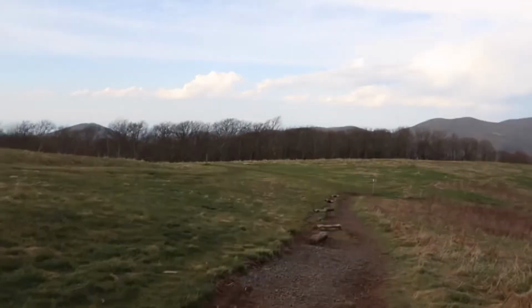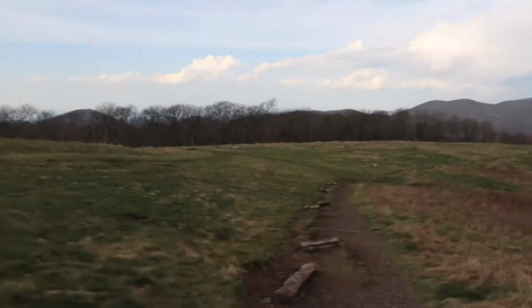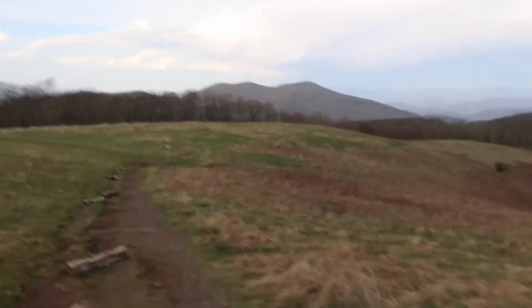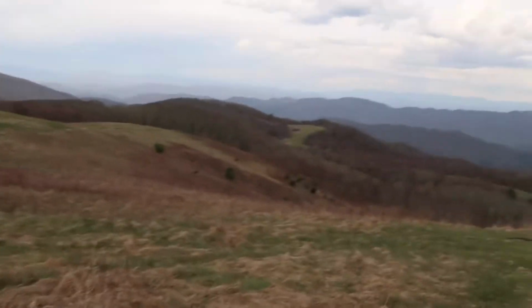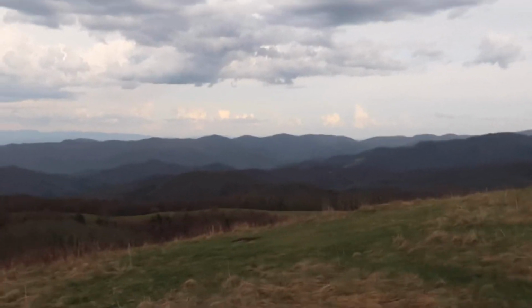We're gonna check this spot out right here ahead of us and set up camp for the night, because sunrise, if we can catch it and the clouds clear, will be right over that direction. That's looking east.